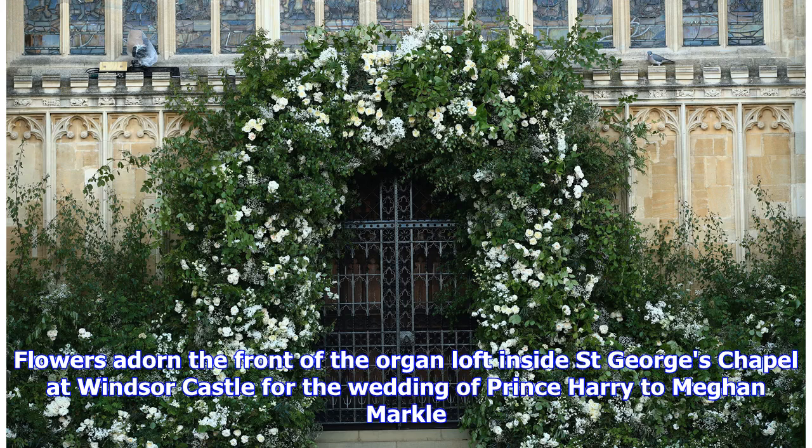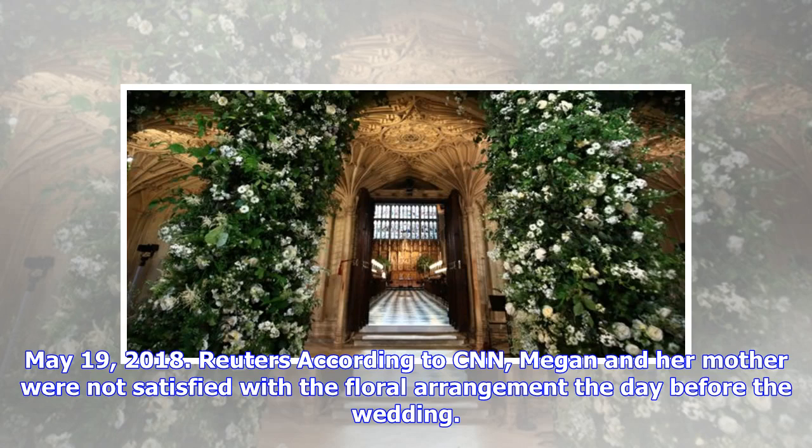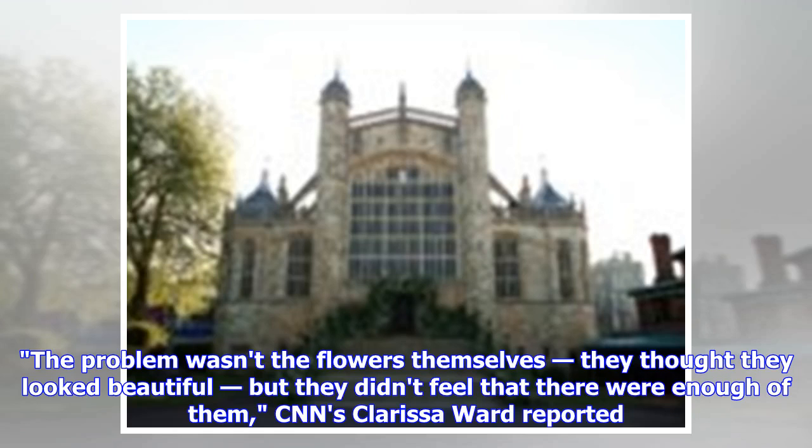Flowers adorn the front of the organ loft inside St. George's Chapel at Windsor Castle for the wedding of Prince Harry to Meghan Markle. May 19, 2018. Reuters. According to CNN, Meghan and her mother were not satisfied with the floral arrangement the day before the wedding. The problem wasn't the flowers themselves, they thought they looked beautiful, but they didn't feel that there were enough of them, CNN's Clarissa Ward reported.